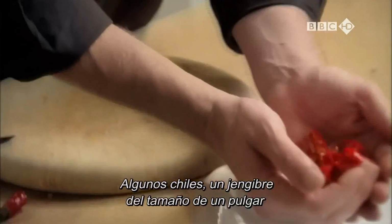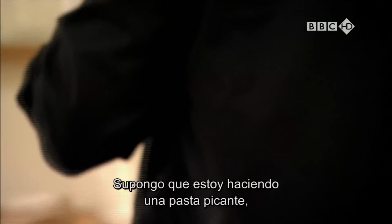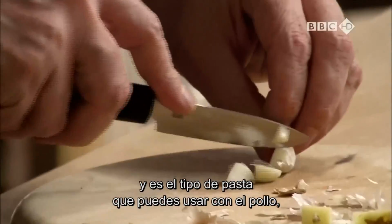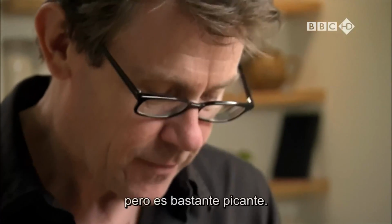A few chilies, a thumb-sized lump of ginger and garlic form the basis of this marinade. What I'm making is, I suppose, a spice paste. And it's the sort of paste that you can use with chicken or fish. You could use it with anything that you're going to pop on the grill. But it is quite hot.